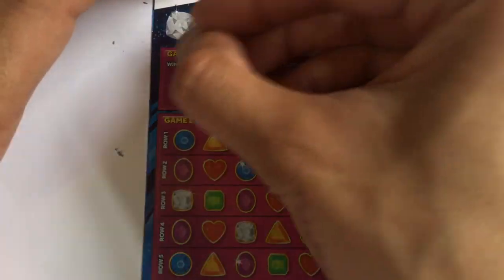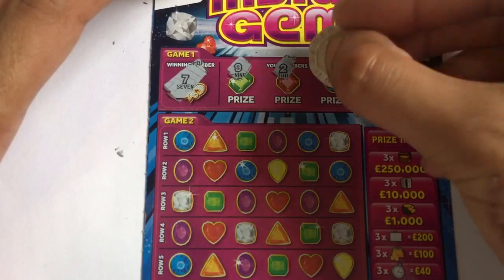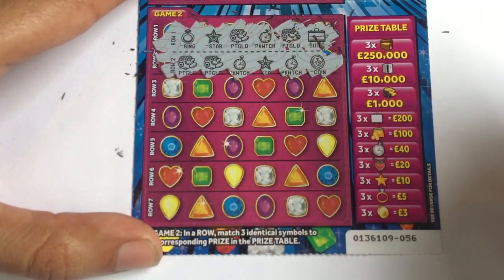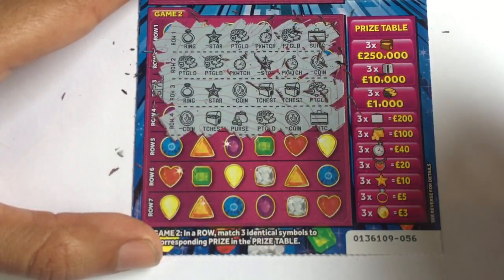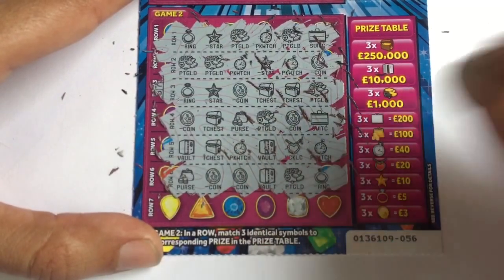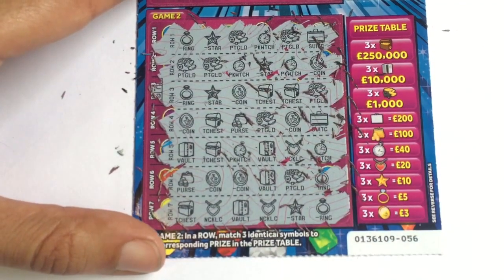Okay, so winning number is a 7. Lucky number 7. Will we find one? 9, 2, and a 3, so nothing there. And now again, same as the Lucky bonus, looking for three like symbols. Nope, two pots. Two pocket watches and two pots. Two chests. Not two coins. Two vaults. Two coins again. And two necklaces, so nothing on that one.